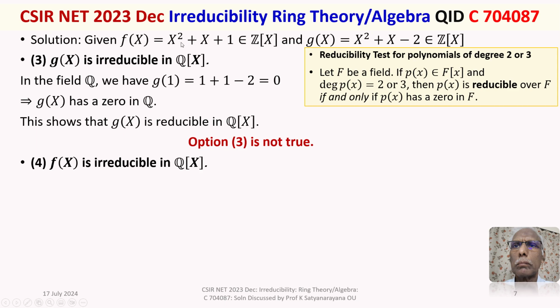And what are the roots of x square plus x plus 1? We know they are omega and omega square, which are complex numbers which are not in R. Therefore, you do not find any roots in R. Therefore, using this test, it is irreducible in R[x]. R is the field of real numbers. Therefore, f of x is irreducible over Q[x], because Q[x] is a part of R[x]. So you can say that way also.